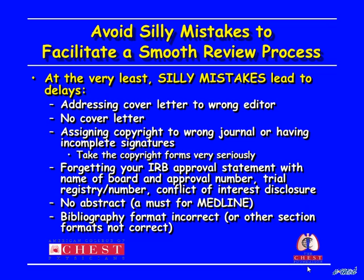Not having a cover letter, assigning a copyright to the wrong journal, having incomplete signatures. Forgetting your IRB approval statement. We'll say you didn't do it, we unsubmit the paper, send it back, then we get the paper back, you forgot to put the IRB statement in, we send it back to you again after unsubmitting the paper. The third time when you don't do it, we just reject the paper.